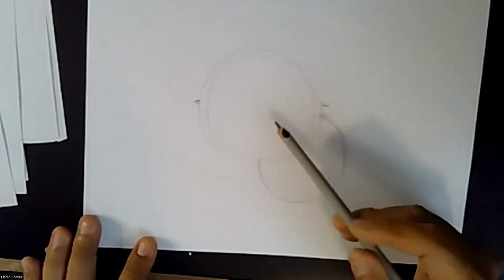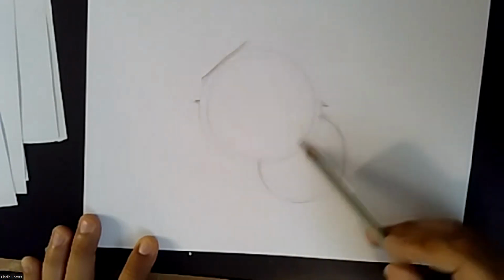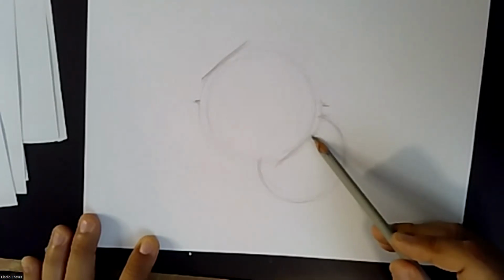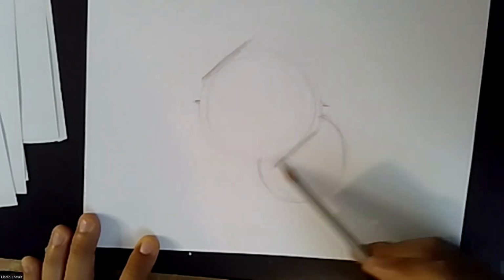All right, let's get our hexagon in here. Now, what's interesting about our hexagon is this line here, get that angle on one side, and the other angle on this side, they're parallel. These two lines are parallel. So this line and that line are parallel. So that's a good thing to see.